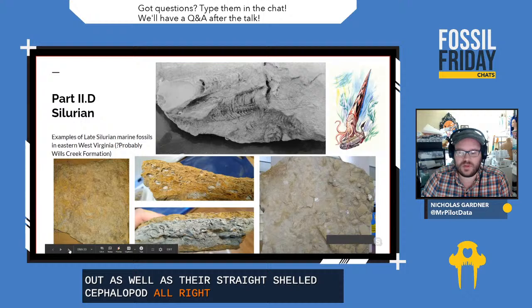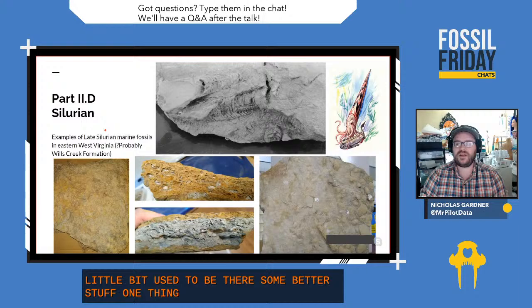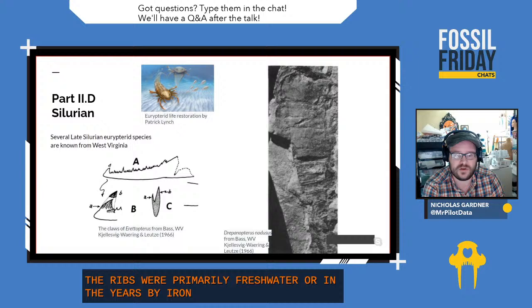All right. In my area, there's not a lot of good Silurian exposure, so I haven't spent too much time in it. Further south of me and a little bit east of me, there's some better stuff. One thing that West Virginia is actually well known for are our Eurypterid or sea scorpion species. They're very interesting because it was thought a long time ago that Eurypterids were primarily freshwater or nearshore environments, and that they were what's called a halo-tolerant species, where you might end up with a greater concentration of saltwater because you're in sort of those marginal places.